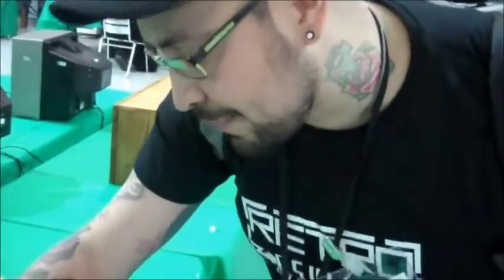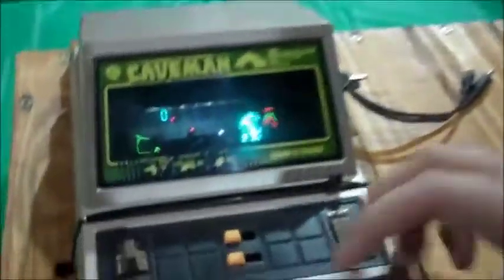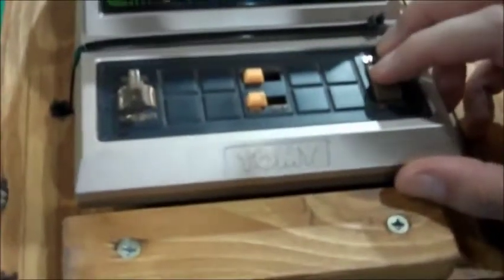But graphically, it's absolutely amazing for a game that came out in the early 80s. It's absolutely beautiful. And I'm going to try and give it a little go. So, if we can film it.